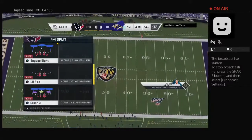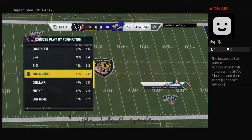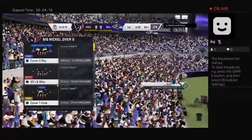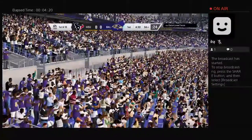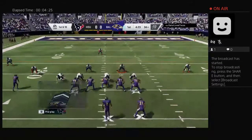If you make the stop there, maybe you hold them to 3 on this opening drive. They didn't get the stop. Yeah, new set of downs now. Now you're worried about, just as you pointed out, not just giving up 3, possibly giving up 6. Let's see what they decide to do here, because they've got to change up what they have been doing. It hasn't been working. All runs on this drive so far.